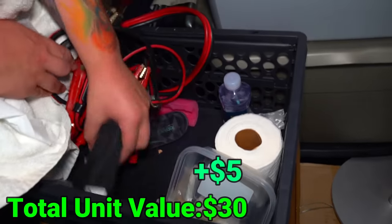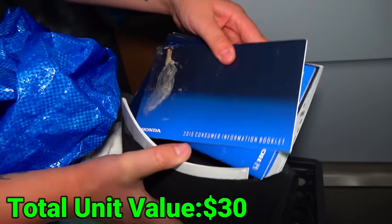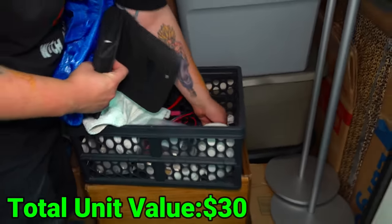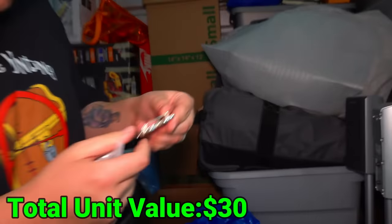Is there anything under it? This, what is that? This looks like a manual out of a vehicle. That's exactly what it is, isn't it? A 2015 Honda book. And some toilet paper, you know? Ooh, what about this? If it was 2020, I'd be really happy with that roll of toilet paper. But you know, I think we're kind of back to normal now.